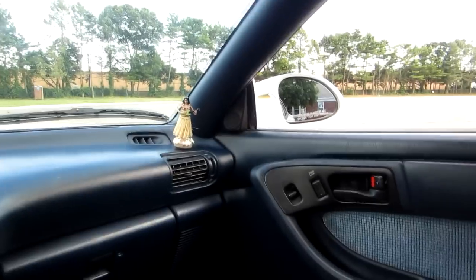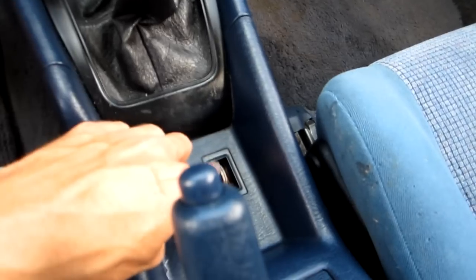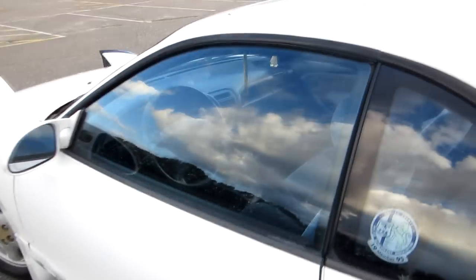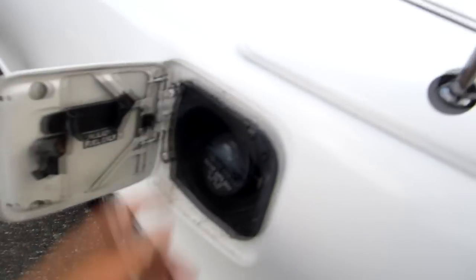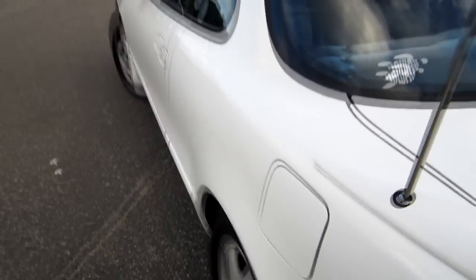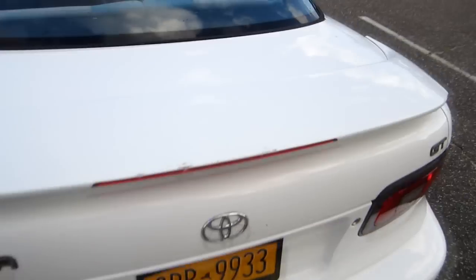You can see e-brake. Power mirror controls on both sides. They both work good, as you can see. And some chain storage, which I actually use. Surprise, surprise. Door shuts really solid too, especially for it being a pillarless coupe design. Fuel cap in there. I didn't clean this yet. Some guy on a bike.